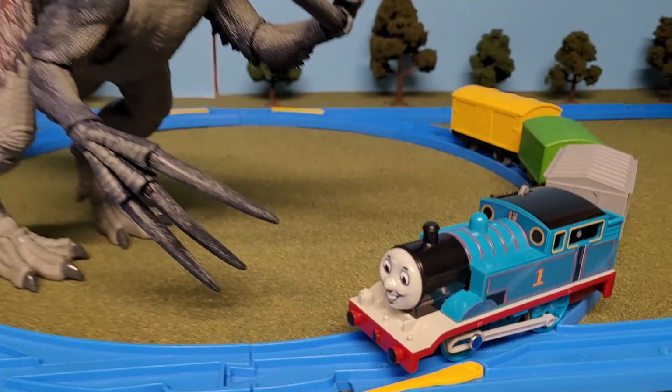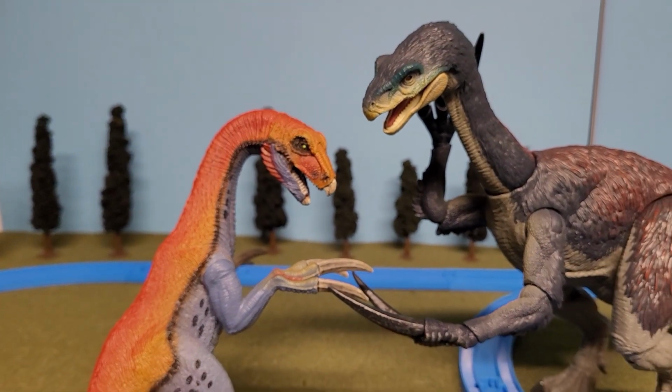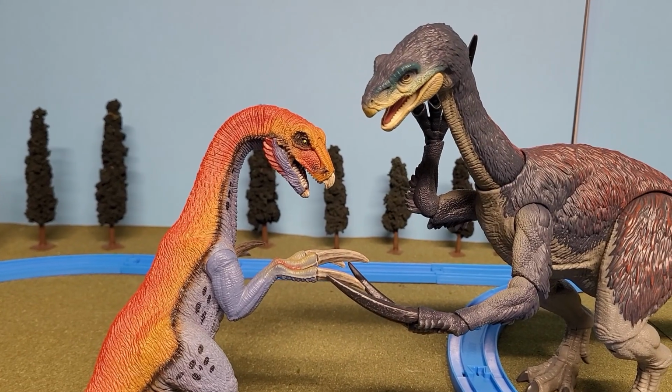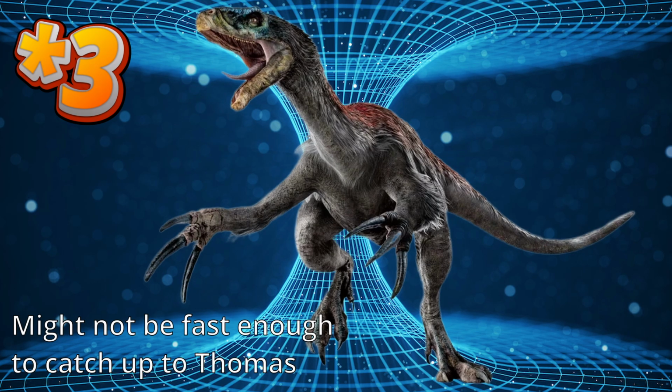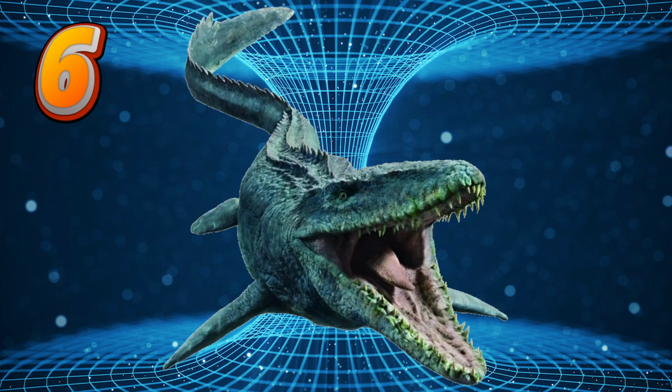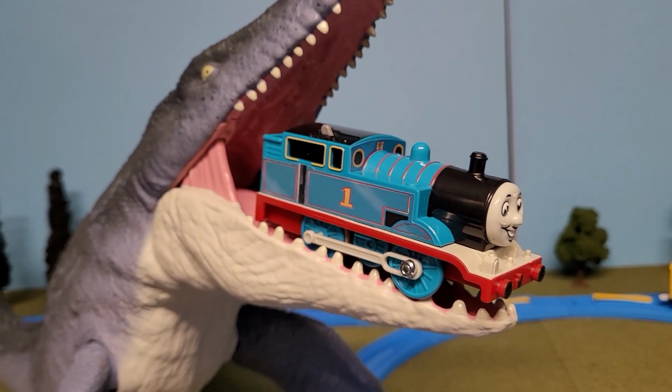The Therizinosaurs might be able to pull off a similar outcome. Obviously, real-life Therizinosaurus claws are too delicate to actually be able to stab through metal, but this thing went through a whole Giga, so I guess, like, metal should be no problem. Another 6 points for the Therizinosaurus. And another 6 points to the Mosasaurus. This thing could easily destroy a bridge that Thomas is traveling over and then watch him plunge into the depths. And considering he was able to eat a whole submarine, I don't think a tank engine's gonna fare much better.